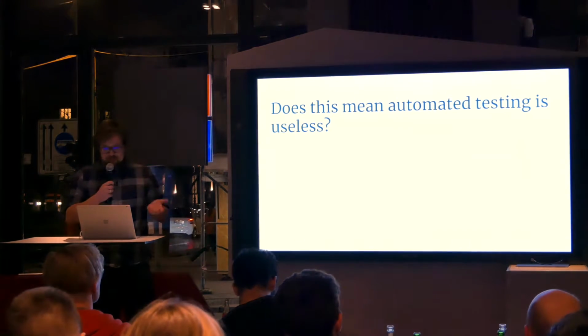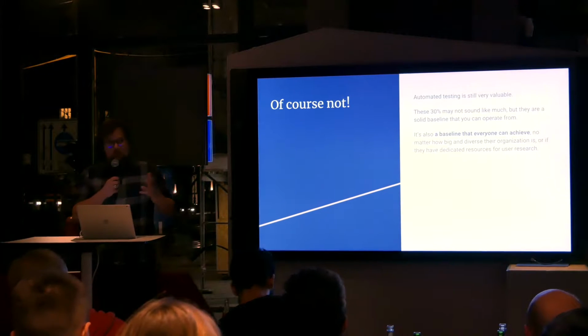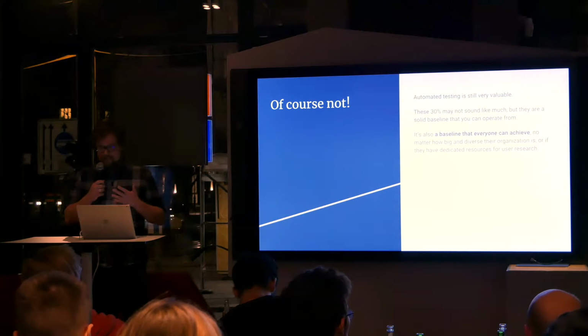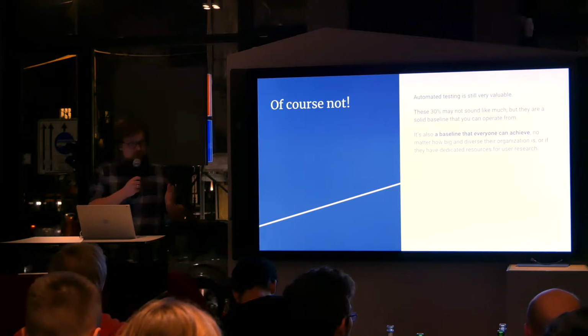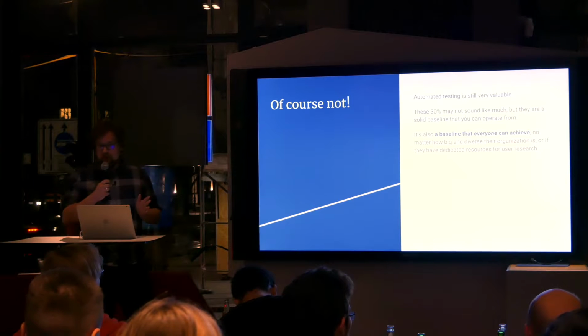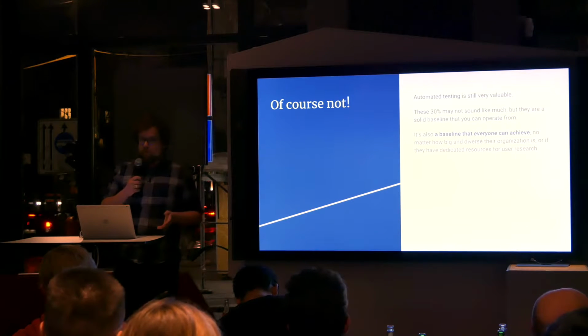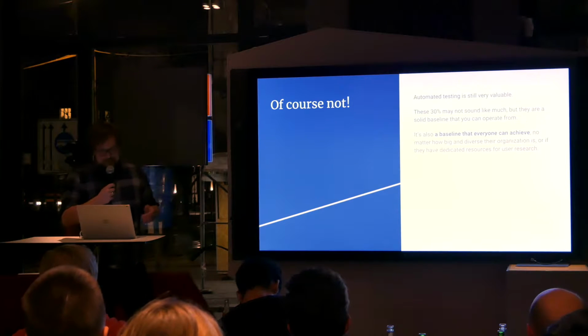Does this mean automated testing is useless? Well, that's a rhetorical question. Automated testing is not useless. Indeed, I'm convinced it is still quite valuable. Even if it only finds 30% of the issues your product might be facing, those 30% are a great baseline to start from. You still should find those 30% no matter what.